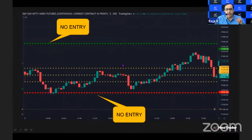And that is why many of you are taking positions, but your trade is not moving. I hope you are getting an idea now. How many of you feel that this is a very important point? Please type IMP on the chat.